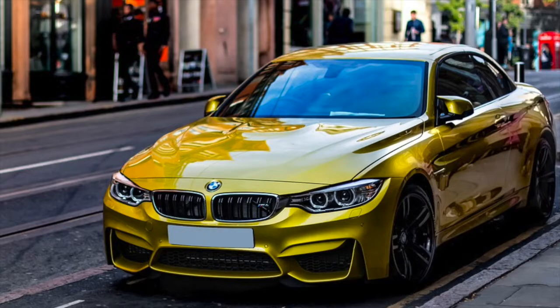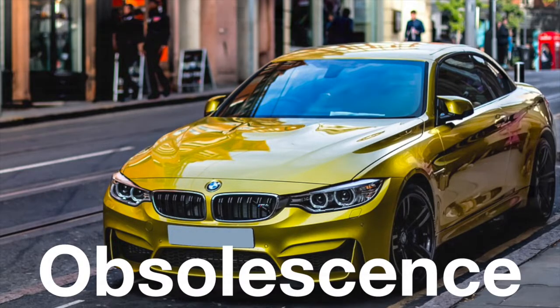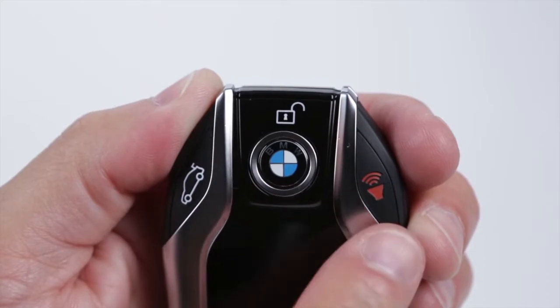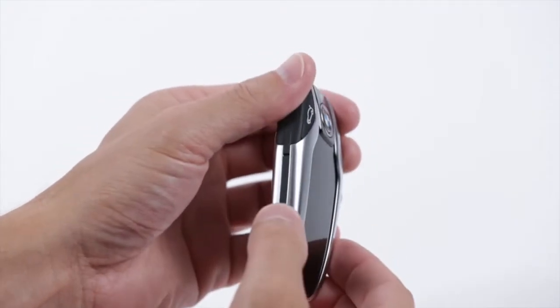The final reason is obsolescence. If you have an app for your car on your smartphone, then it can be updated and completely redesigned when necessary. As smartphones begin to evolve and improve, then the app can also improve. However, with a smart key, the amount of changes you can make to it are limited, as cars are updated much less frequently than phones.